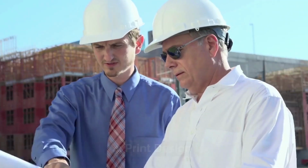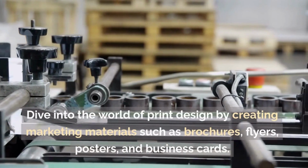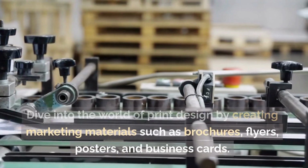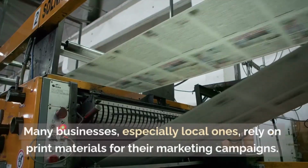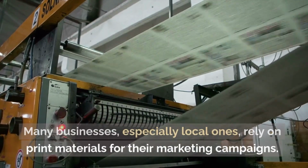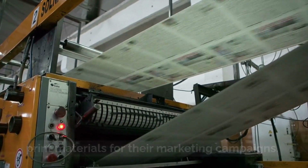4. Print design. Dive into the world of print design by creating marketing materials such as brochures, flyers, posters, and business cards. Many businesses, especially local ones, rely on print materials for their marketing campaigns.